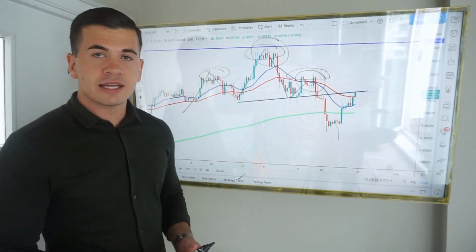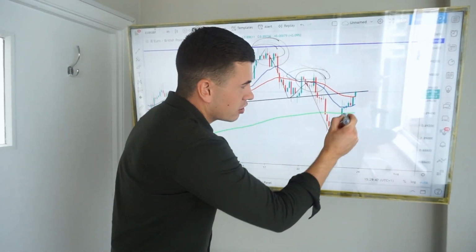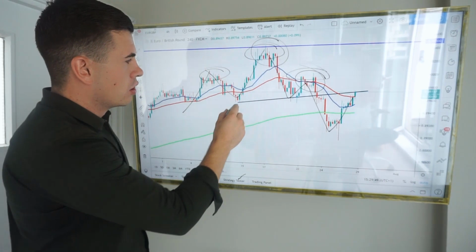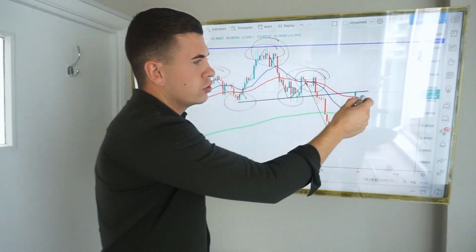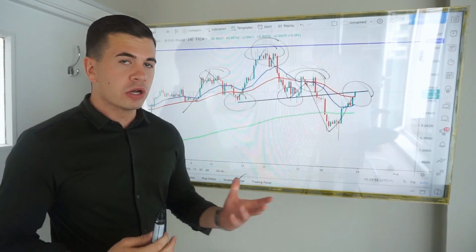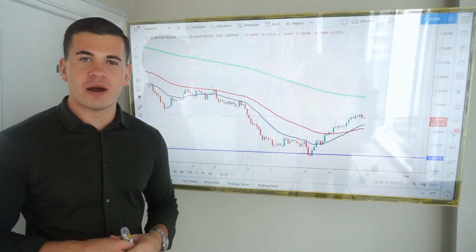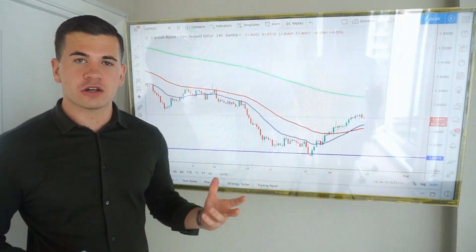crossover. Our second entry, and what we have our eyes on for next week, is the second pullback now interacting with this neckline. As soon as we see bearish confirmation and sellers enter the market, we'll be looking at taking this trade short.